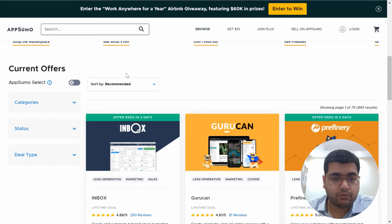Now, it's pretty difficult to find it from the AppSumo homepage. I have a tab opened with the KonnecttzIT page on my right side. So I will simply open it and I will show it to you.